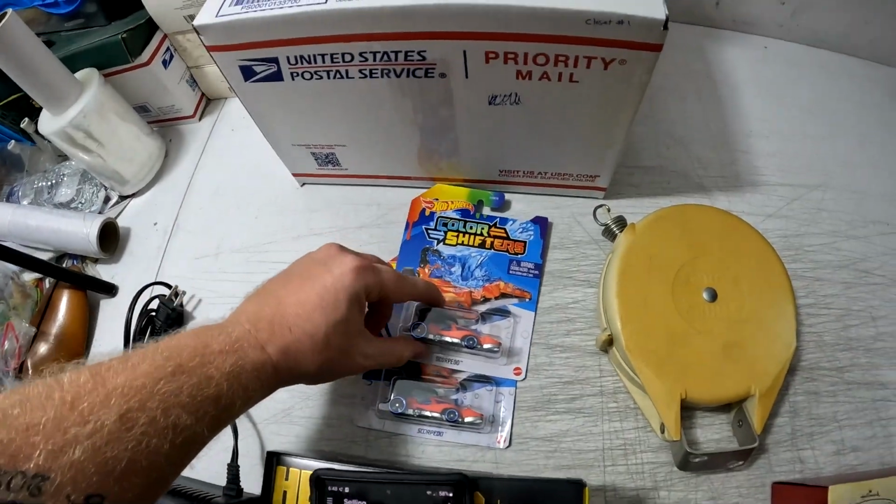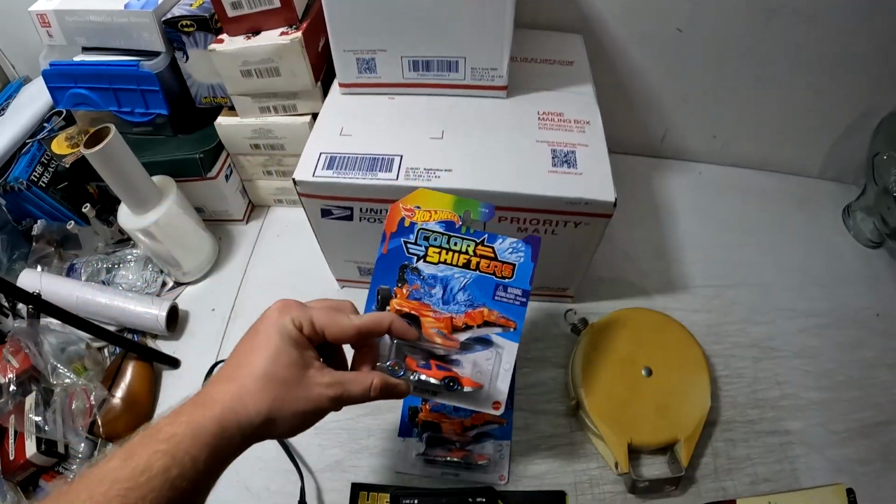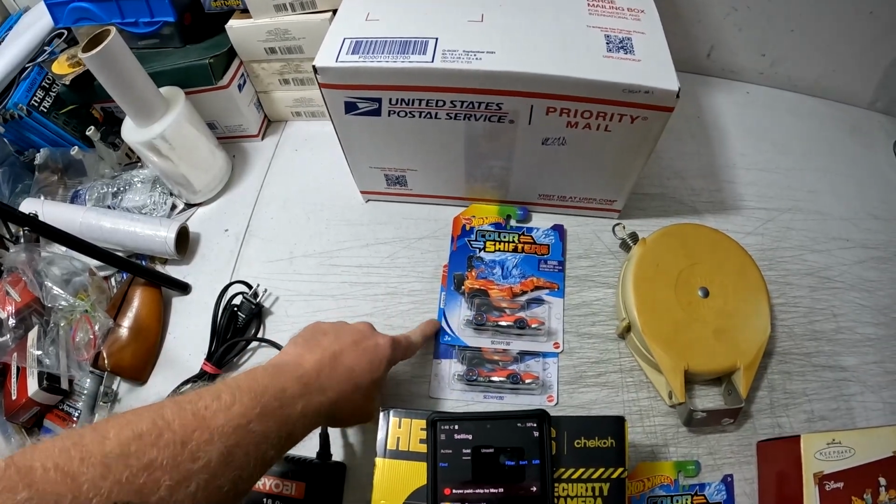These are some of the duplicates. As a matter of fact, these are the exact same. This one's called Color Shifters Hot Wheels, and they're called Scorpedo. There's 2 of them. Somebody bought 2 for a total of $6 plus shipping.